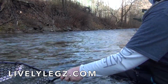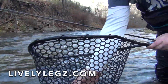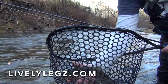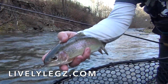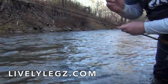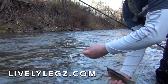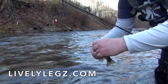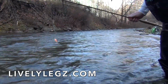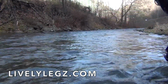They fight unbelievably. They got shoulders on them for, you know, 12-inch fish, but fat. It's awesome. Big old double trouble right in his mouth. Whoop. Dang it. Yeah. Get him released here, and I dropped him in the water. There he is. Keep working this run. Didn't hit the upper part of it yet.